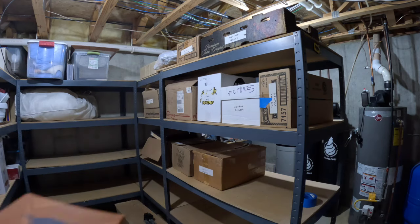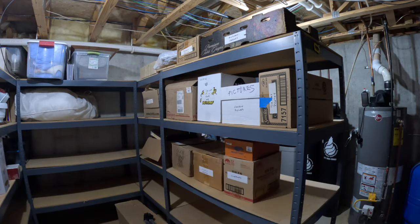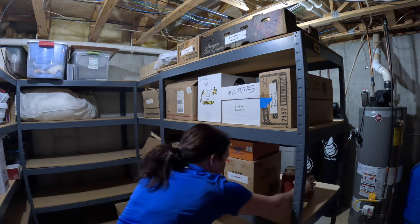If you don't have labels, painter's tape is a great way to seal the box and document what's inside. His mother canned these tomatoes.